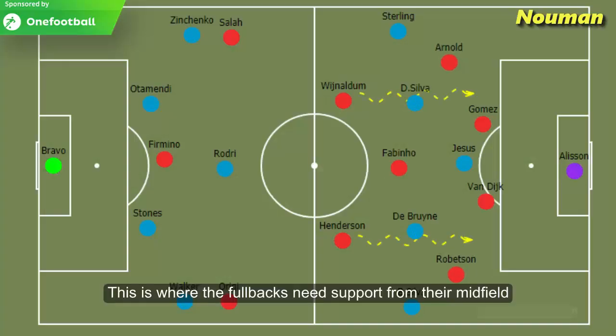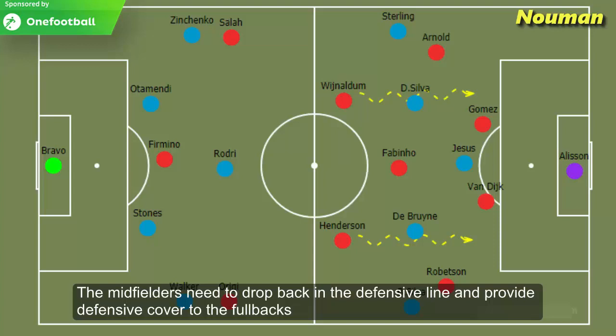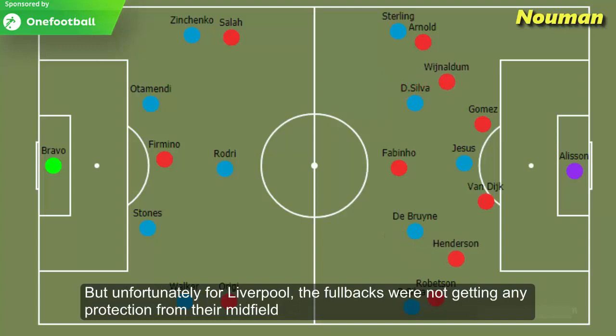This is where the fullbacks need support from the midfield. The midfielders need to drop back into the defensive line and provide defensive cover to the fullbacks. But unfortunately for Liverpool, the fullbacks were not getting any protection from the midfield.